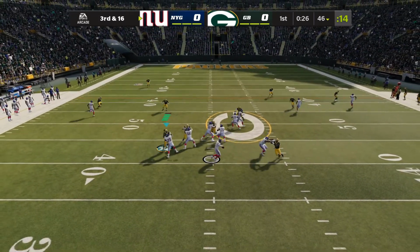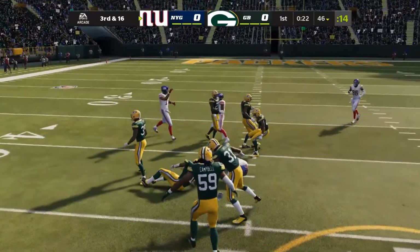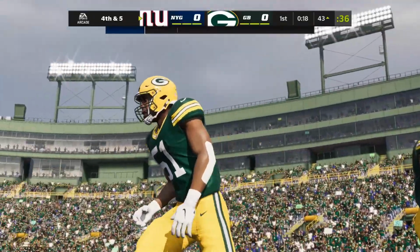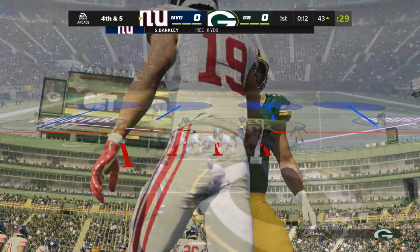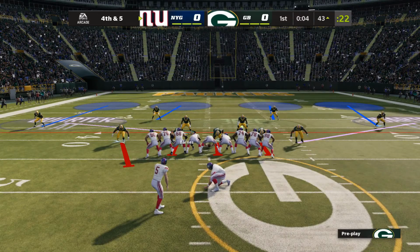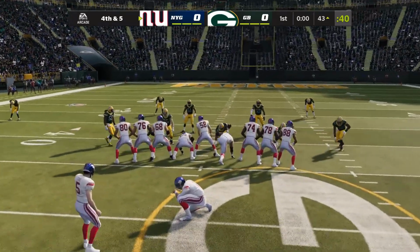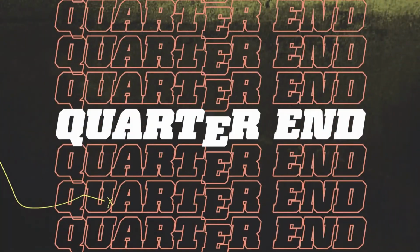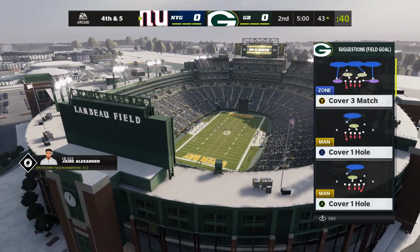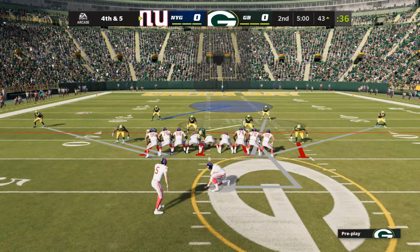Now on 3rd and long, they'll look to throw to Barkley on the check down. And he's going to be stopped here at the 43, and that is not near enough to pick up the 1st. They'll get 11, but it'll still lead to a 4th down. We're scoreless after 1. Giant football, and we're ready to begin the 2nd quarter.